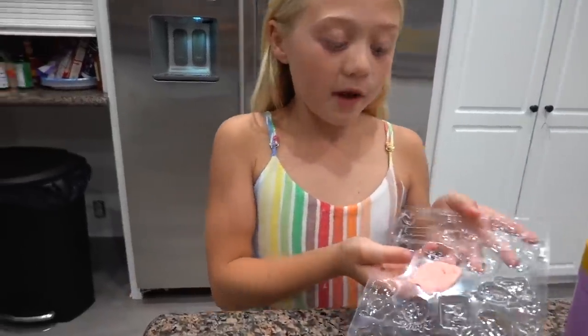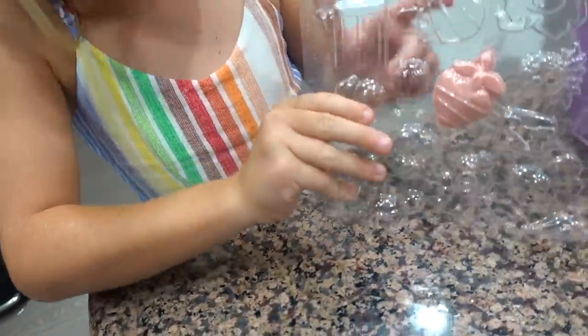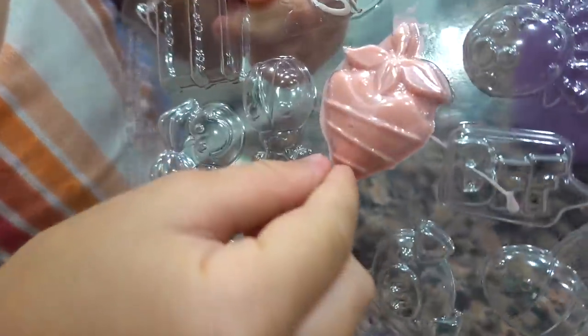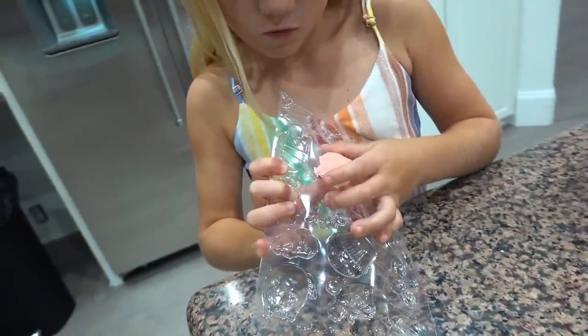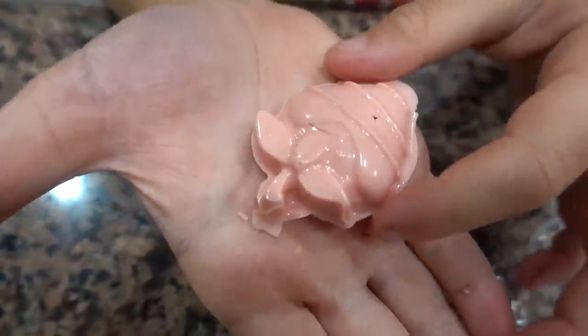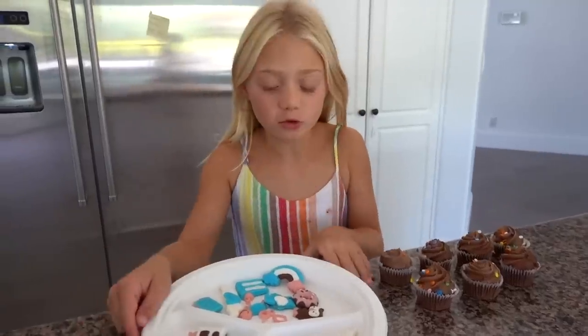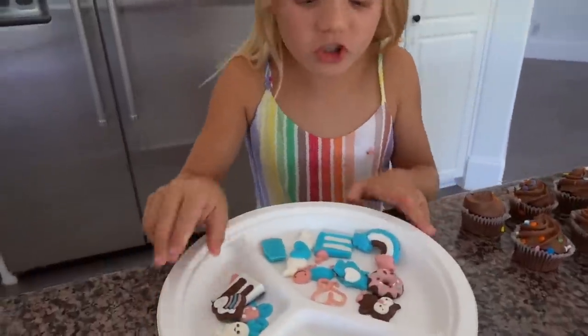So we made this mold. It was the strawberry, and I'm gonna see how it turned out. Look at the back. It looks so cool. Okay, so let's try to plop it out. Whoa, it's coming out. Whoa, that looks so cool. Look at the other mold we made. They turn out so cute.